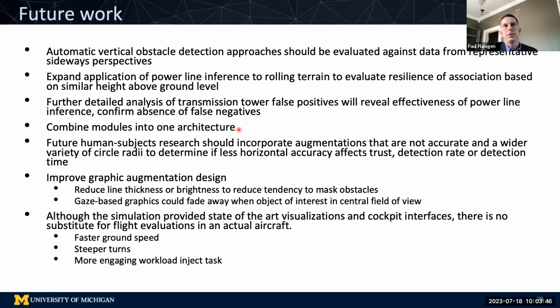Future human subjects research could incorporate augmentations that are not as accurate, so all of our graphic augmentations actually had obstacles. We could also widen the variety of circle radii to determine if less horizontal accuracy, because they all had the same horizontal accuracy, if that affects the detection rate, or detection time.